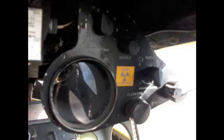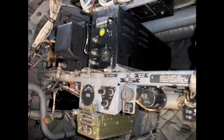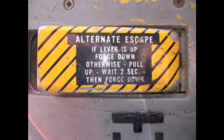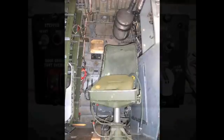Probably in its day, it was one of the faster airplanes out there. It was really hard to keep up with. Even when it was retired in '91, I believe, when they retired the last of the A-3s, it was still one of the fastest non-afterburning airplanes in the Navy. It was really hard to keep up with this thing.